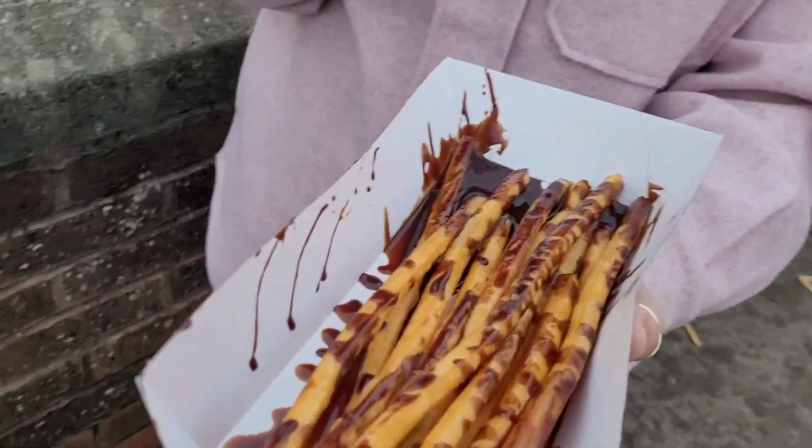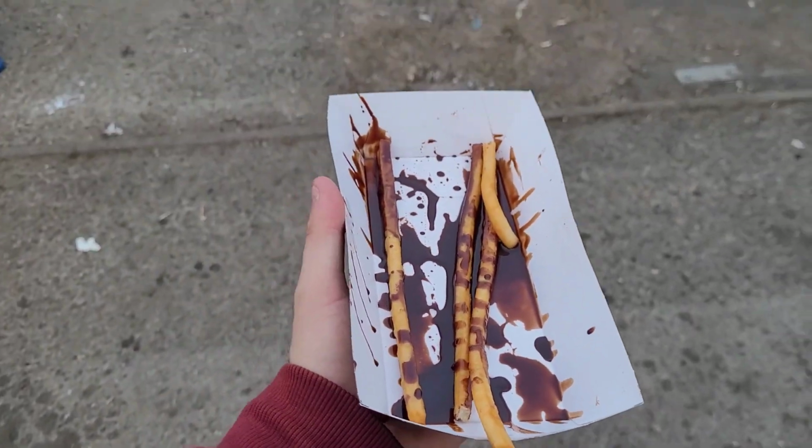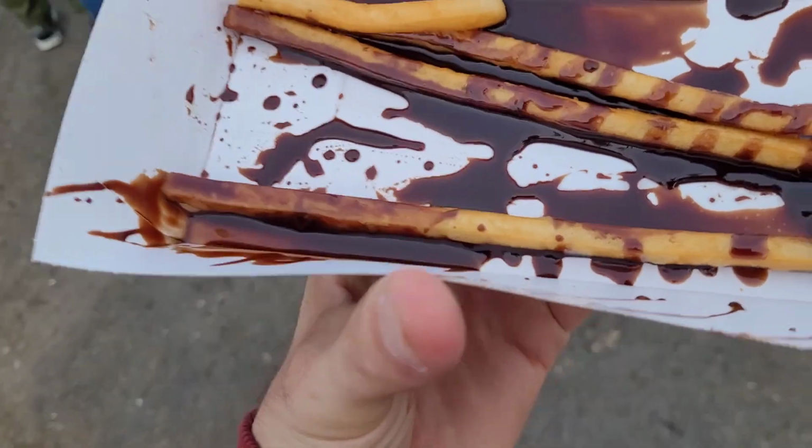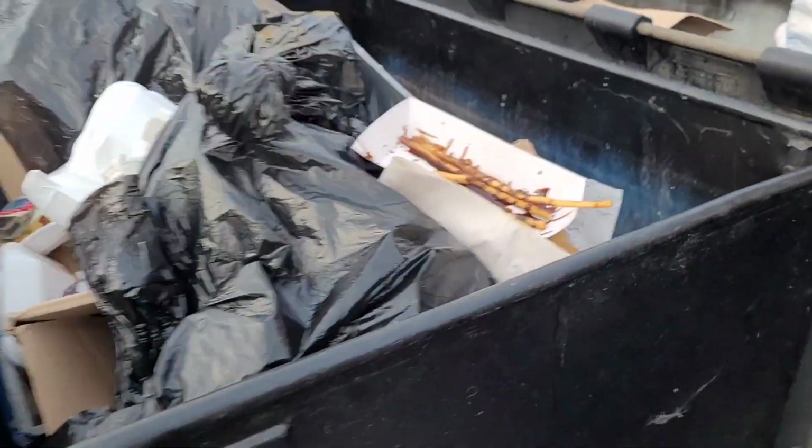So yeah, that concludes the review. It is messy. See, this is what's happening to the chocolate fries in the bin.